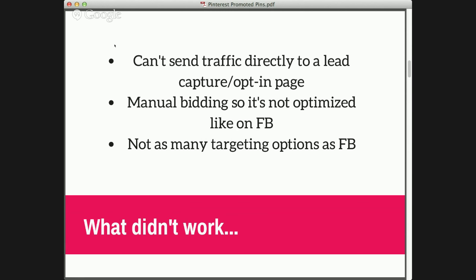That's pretty much your only option right now: you select, I'm going to pay $2 a click, or I'm going to spend $5 a click. Chances are you're not going to spend that much per click, but that's the most you're willing to pay. I'll talk a little more about bidding too, but I was surprised to see that.